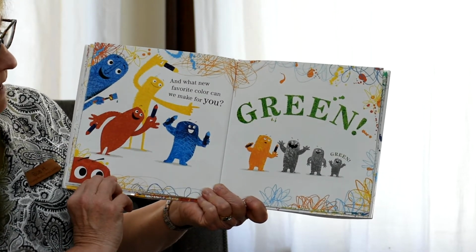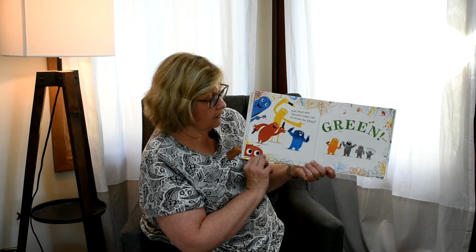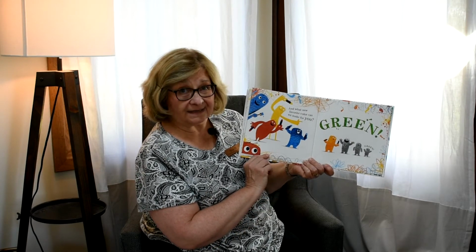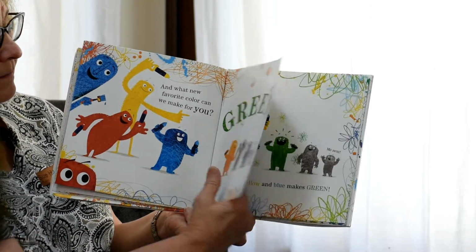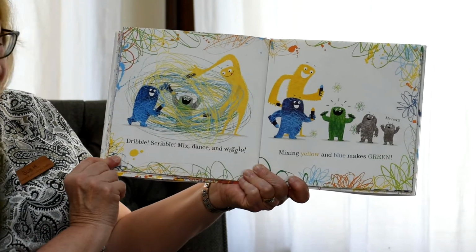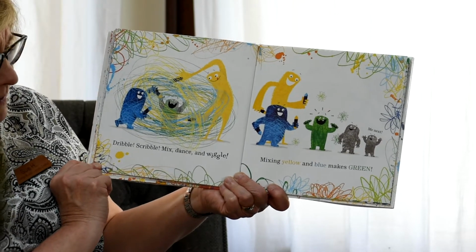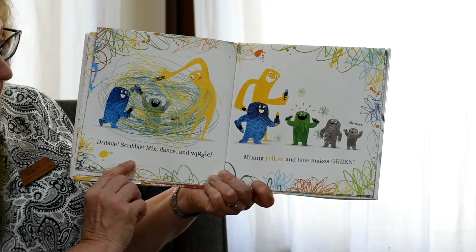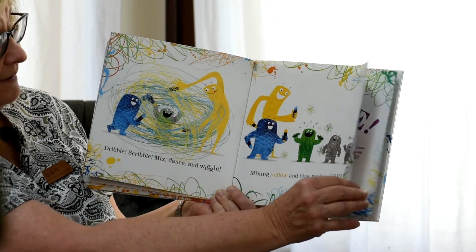And they ask the monsters, what new favorite color can we make for you? And one monster yells, green. How do you think the monsters will make green? The blue monster and the yellow monster get together and they dribble, scribble, mix, dance, and wiggle. Ta-da! Mixing yellow and blue makes green. Now we have a green monster.